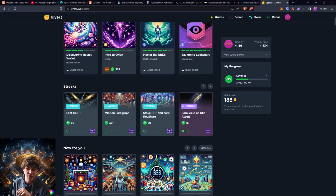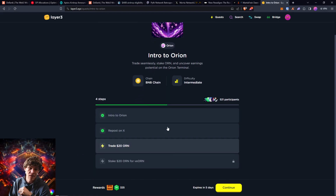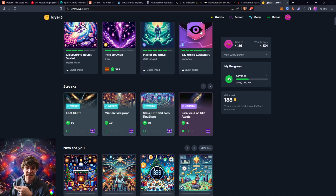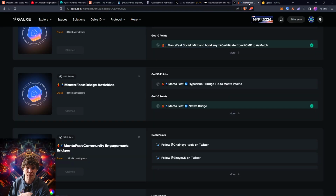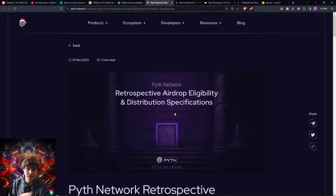Some of these quests will just have like three or four things, an intro, a social task, and an on-chain task. And that will give you your on-chain activity. Like I said, if I hadn't been doing all these quests and campaigns, the airdrop I got from here would have been a lot less. And the airdrop I got from here was worth a few thousand.